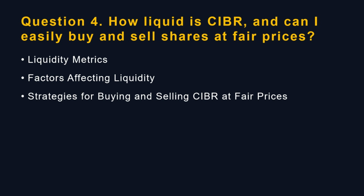Strategies for buying and selling CIBR at fair prices. Limit orders. Instead of using market orders that execute at the current market price, consider using limit orders. Limit orders allow you to specify the maximum price you're willing to pay for shares, buy order, or the minimum price you're willing to accept, sell order. This gives you more control over the execution price, especially during volatile periods.